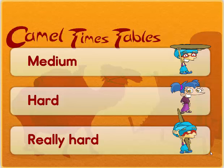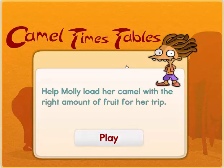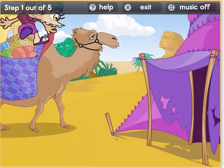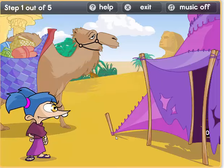So let's start with Medium. Medium: help Molly load her camel with the right amount of fruit for her trip. Let's go! Flip! So let us help Molly.